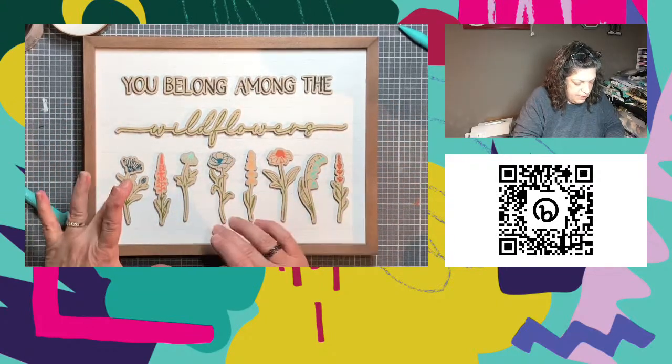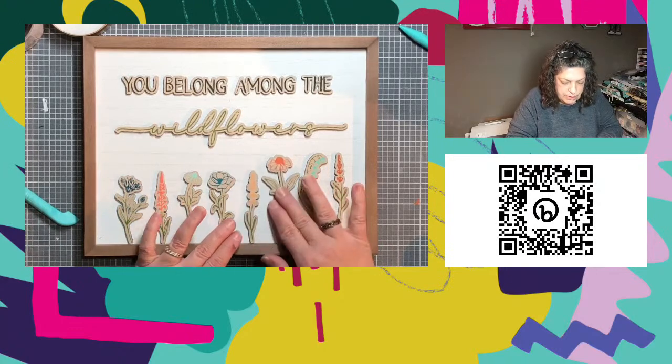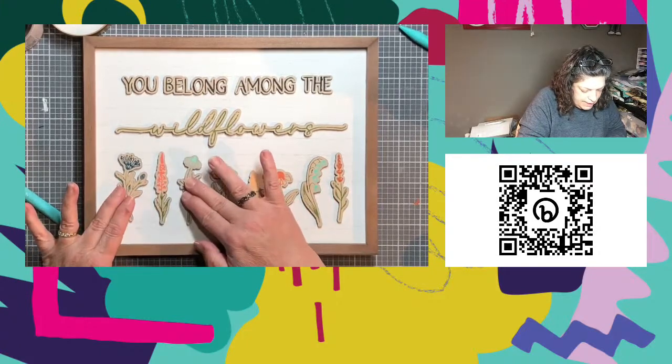And you could play with these flowers too. You could bring them all the way down if you wanted to. What would be really fun is if you did bring them all the way down, or at least gave yourself a little space here. Or even bring it up where we had it.